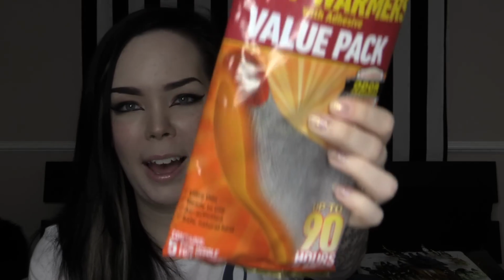So I always carry portable hand warmers with me that I can heat up in my microwave at home, or just reusable kinds, but I've recently found these in the dollar section at Target. They're called Hot Hands, and they make several different varieties. They make the hand warmers, and they make foot warmers, toe warmers, ear warmers. They make all kinds. But the kind that I like to use most when I'm on flights are these ones, and they are their foot warmer value pack.